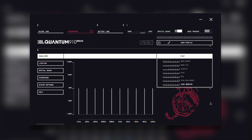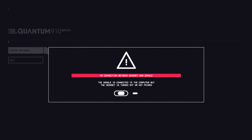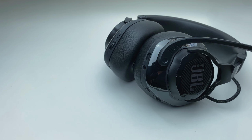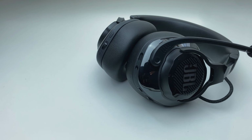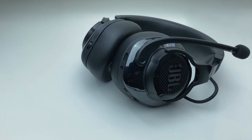By default it's set to flat, but you can make your own custom levels too if none of JBL's presets impress you. The software is PC only at this stage. There is a Mac app, which is most welcome, that'll let you update the firmware, but it doesn't do anything else apart from that. If you're having issues updating the firmware on PC, as the software can be temperamental, you might want to give the Mac updater a go.